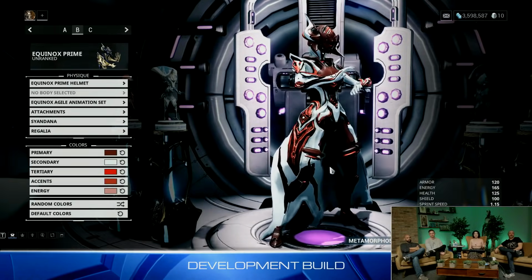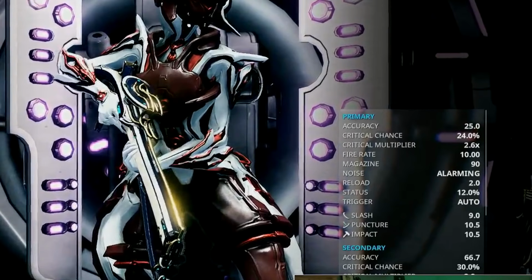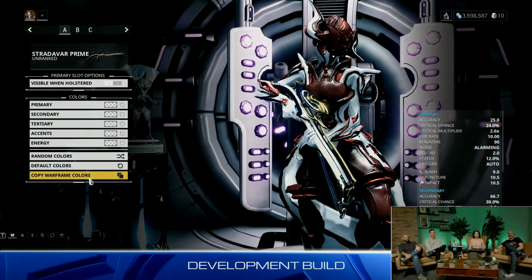Now, the stats on the Stradavar Prime's primary fire had it sitting with the 24% crit chance that the normal one has, so it's pretty much the same, but it has got a slightly higher crit multiplier. Its secondary fire mode had a 30% crit chance compared to the normal's 28, but it has 90 rounds in the magazine compared to the normal Stradavar's 65. So it does look like an upgrade, definitely in terms, I guess, of more DPS, because you have more rounds in the magazine and you have a slightly higher crit chance as well.